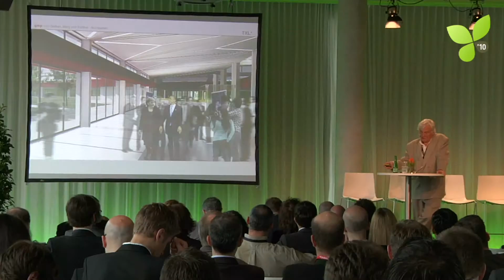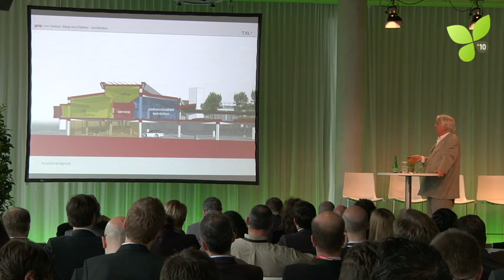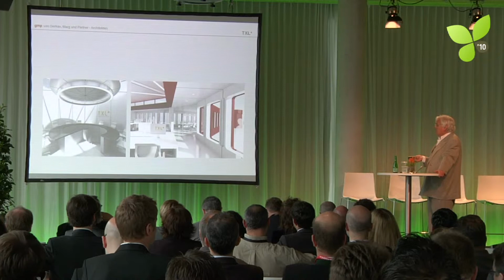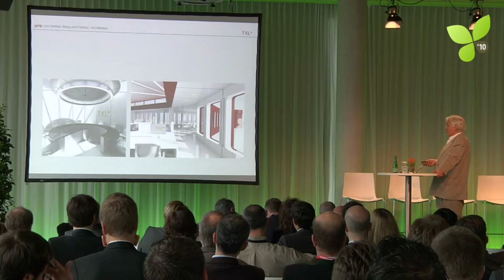Let me give you some more information. That is a section through the building, and we made some studies over the climate inside to save energy. These are the waiting rooms today for the airport, and they could be changed into working places, into laboratories and something like that.